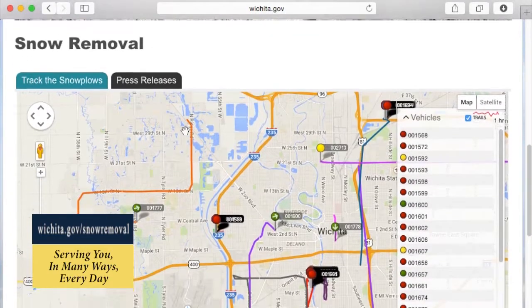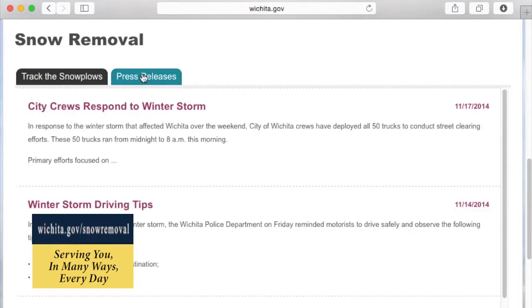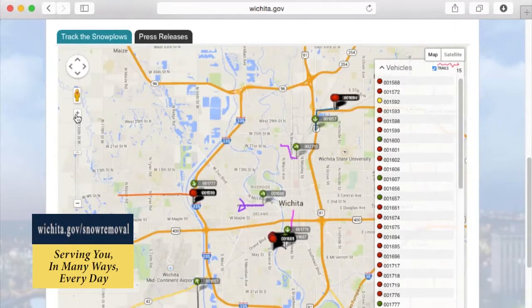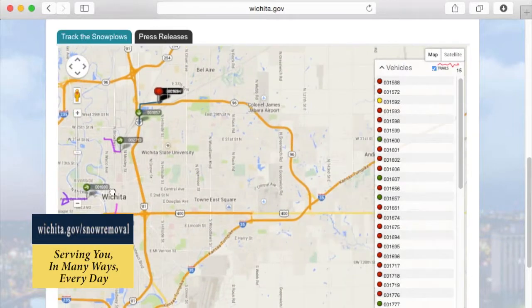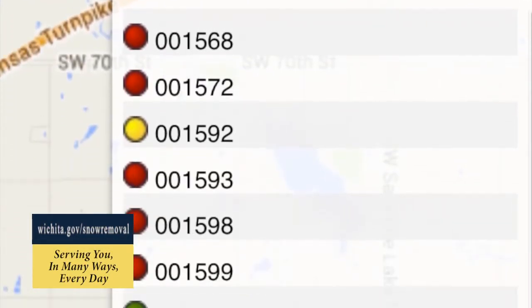There are two tabs down here. One is press releases. You can go there to get the latest information, the latest press releases on the storm events. But on this current tab, what you'll see here is a map that shows where our snow plows are. Just like with Google Maps, you can zoom in, zoom out, and pan to look in different areas. Now each of these dots represents a truck.